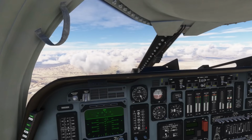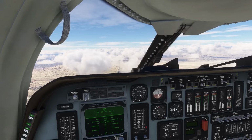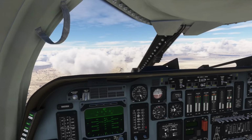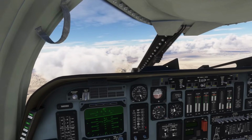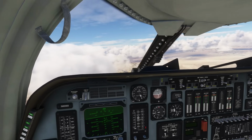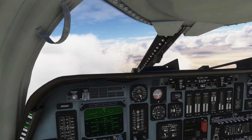Now, pitot heat warning. Turn that on. Upon beginning deceleration to approach for landing, reduce wing sweep full spread. Okay. Flap 2 at 280 knots. Lower landing gear below 275. First flap position at 260 knots. 230 for second, 200 for second position. Proceed to landing checklist. Okay.